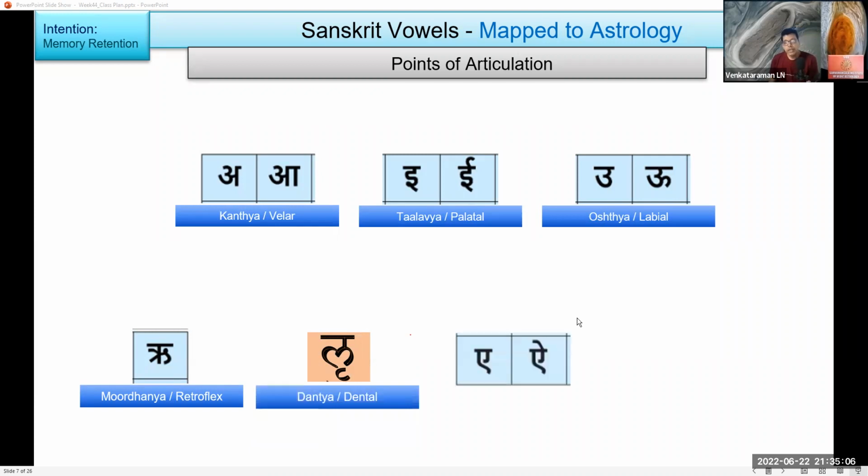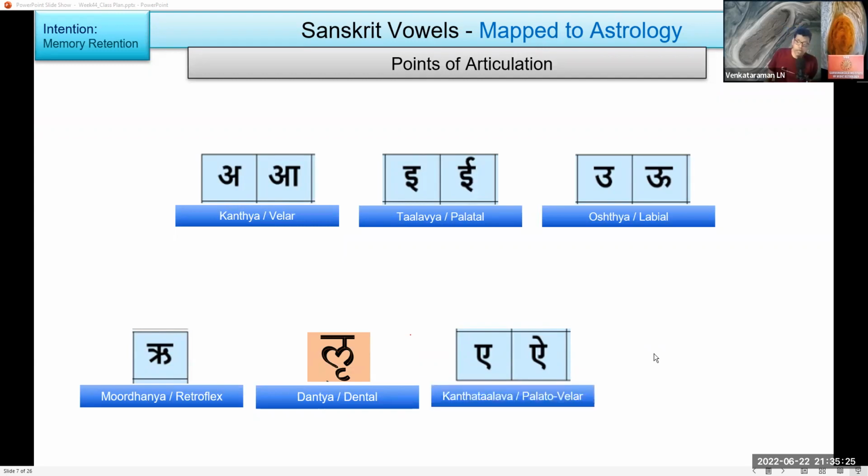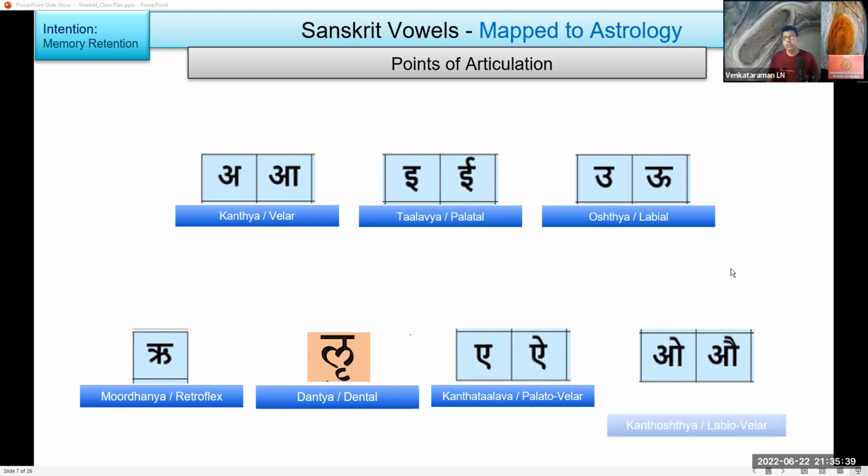Then e and ai. This is a combination of two of the previous ones, throat and palate. This is palatovelar, correct. Then o and au. Throat and lips. Yes. So this is kantoshtya, labio-velar. Now, what does this mean?